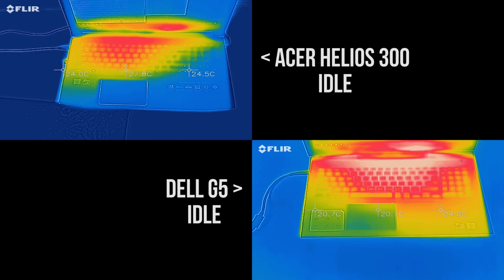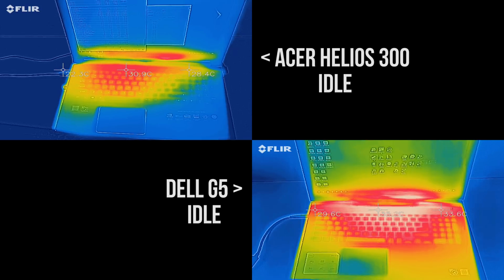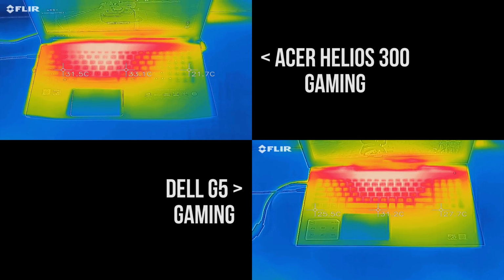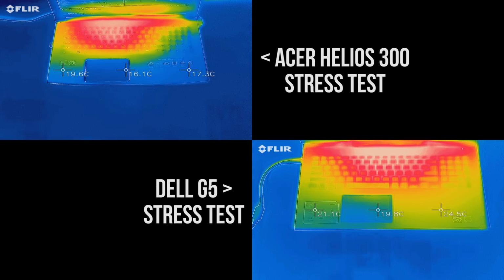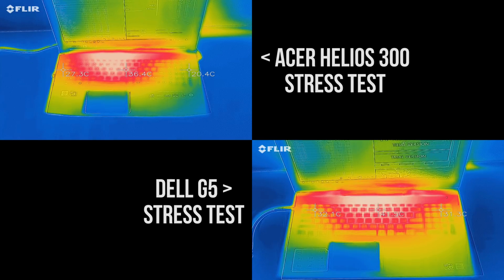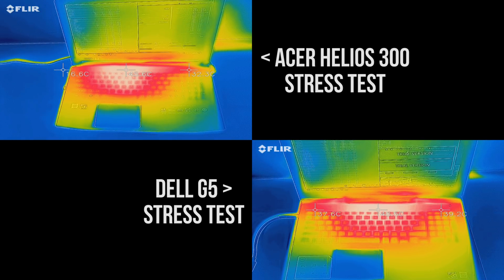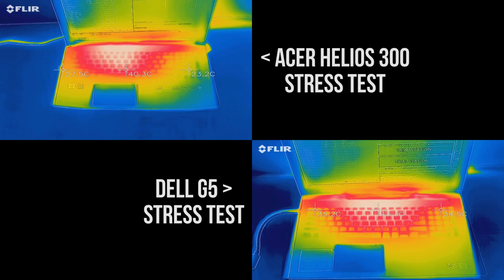As for the areas where you'll actually be putting your hands, at idle the G5 was just slightly warmer. While gaming, the Helios got a little warmer, and both heated up towards the center of the keyboard and up the back. Under the full CPU and GPU stress test, the G5 was just a little warmer, although the Helios also had the option of maxing out the fans, which cooled it a bit more. Fan control wasn't an option with the G5.